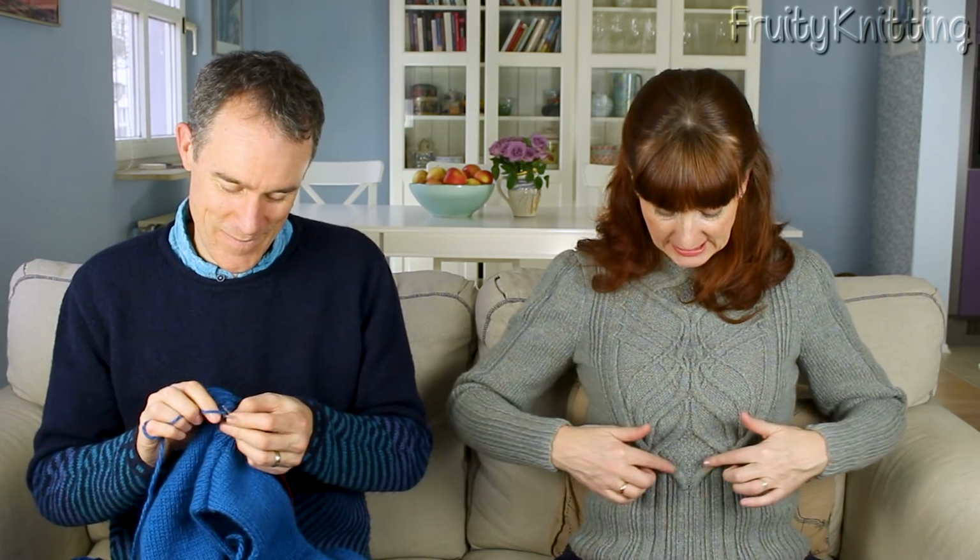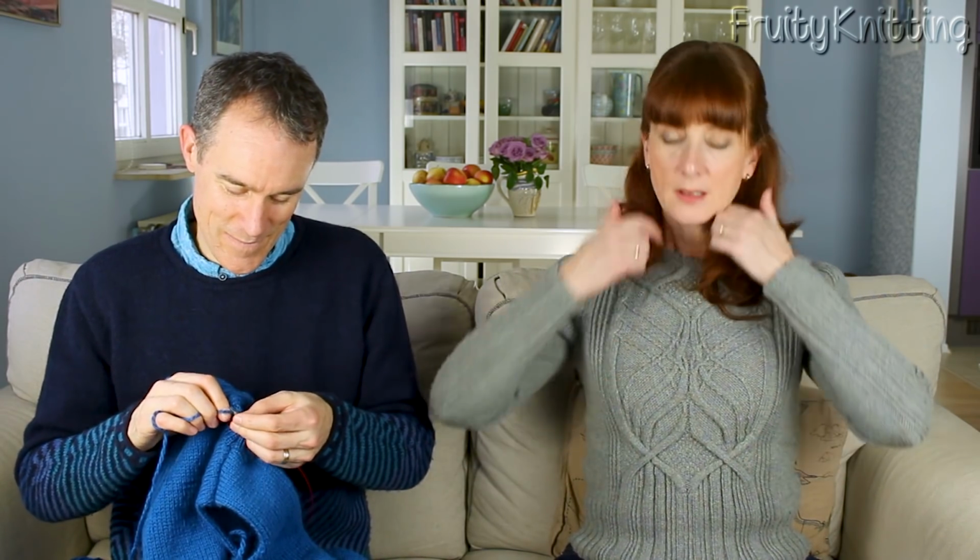The cable design itself, as I said, just reminds me of a shield. Do you think so? Yeah, I suppose. Or a coat of arms. Yeah, that sort of thing. So the cables are on a reverse stocking stitch background, but there's also a couple of panels of seed stitch here and up here, or I call it moss stitch. I grew up knowing it as moss stitch.